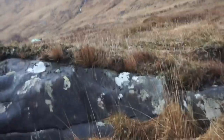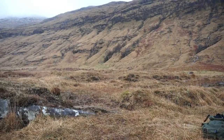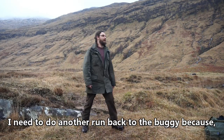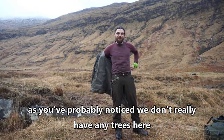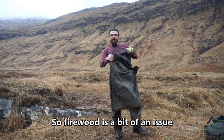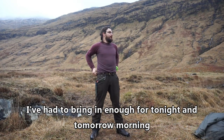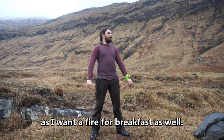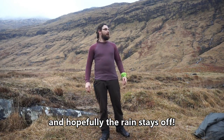So yeah, that's it. I need to do another run. Whew, where are we? There we are. Yeah, need to do another run back to the buggy, because as you probably noticed, we don't really have any trees here, so firewood is a bit of an issue. So I've had to bring in enough for tonight, and tomorrow morning, so I want a fire for breakfast as well. So I'll just go and do another run, and then look at getting set up. Hopefully the rain stays off.